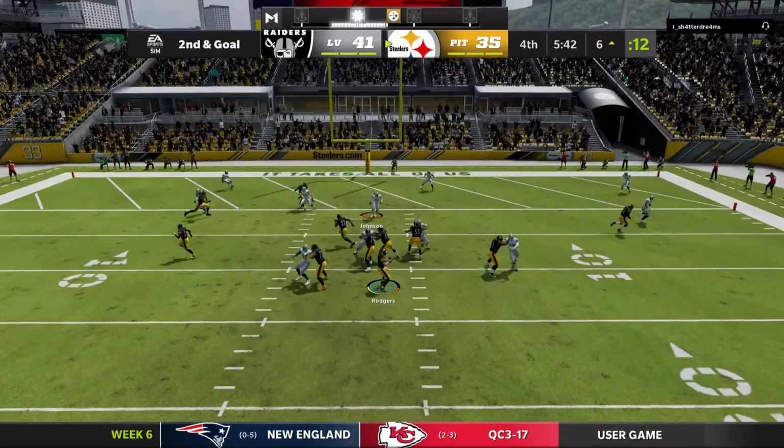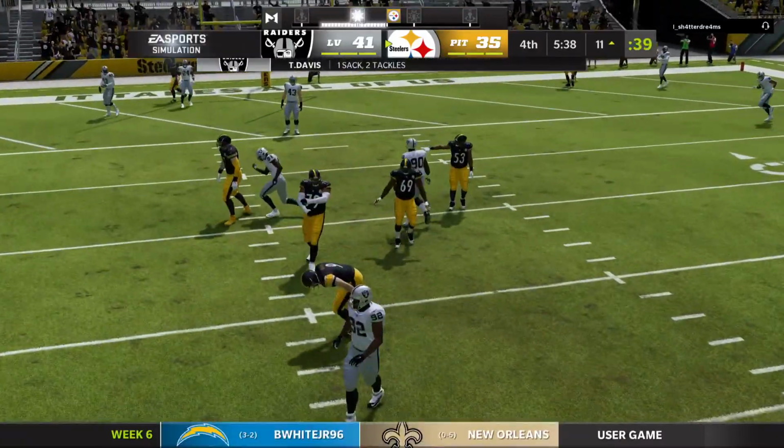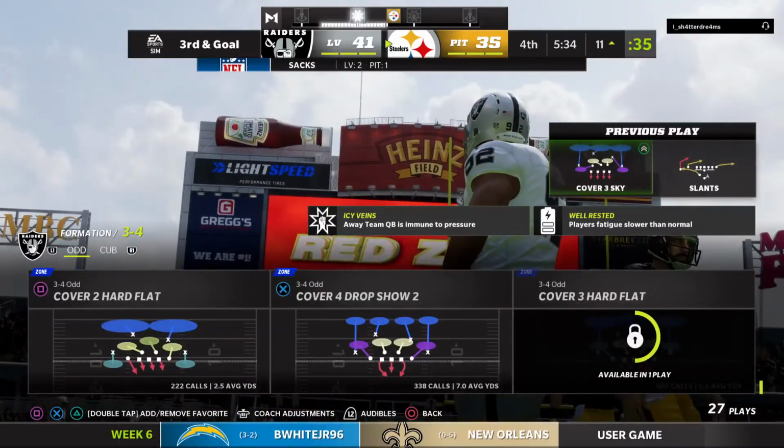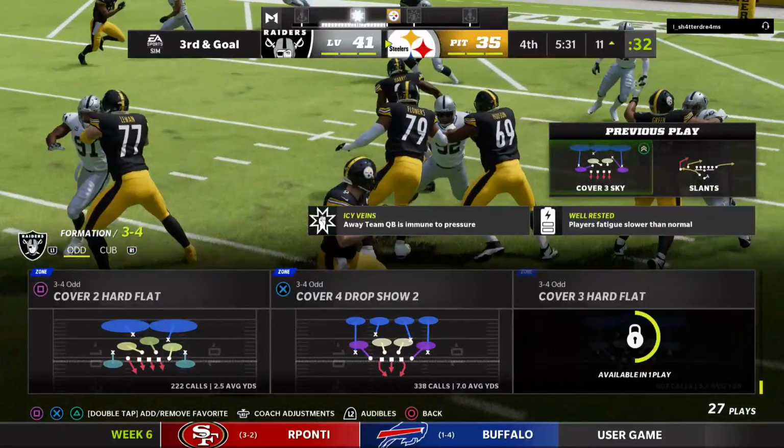On 2nd and goal, Rodgers. And he is going to go down back at the 11-yard line. It's a big loss of 5 there on 2nd down to bring up 3rd and goal.